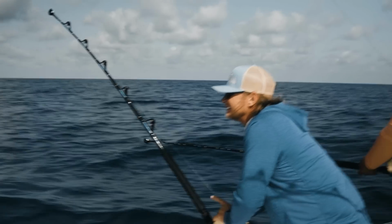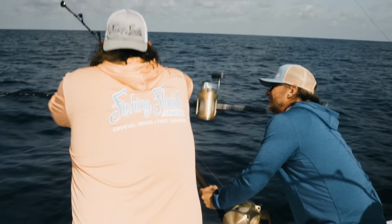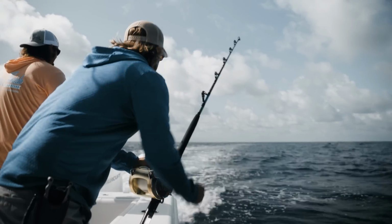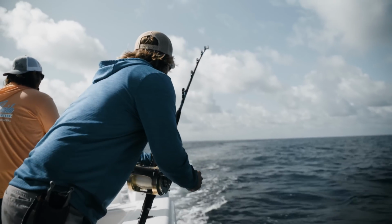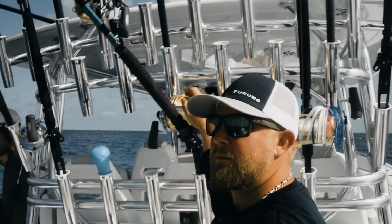There he is. Little blackfin. Little blackfin? Yeah. Might be a little yellow. Little yellowfin. Fish on, shotgun. Little yellowfin.